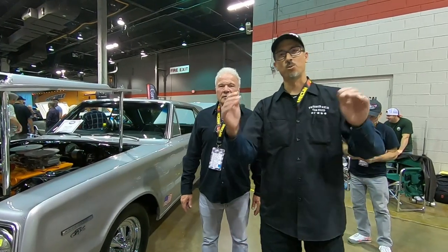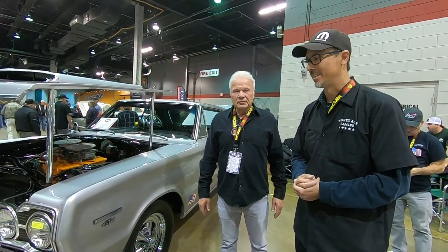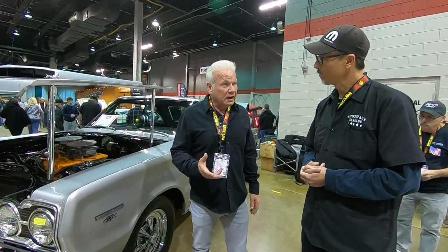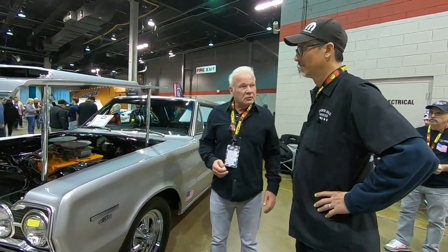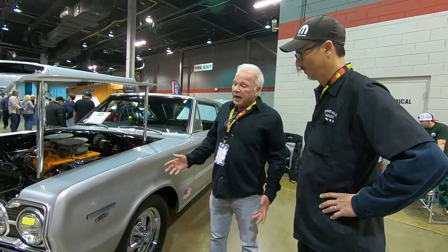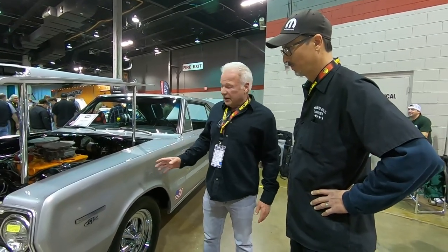Hey guys, welcome back to Twisted Axle Motorsports. I'm sitting here with Harold Sullivan, and this is the Silver Bullet, legendary Woodward street racing car back in the day. What we have is a 1967 Plymouth GTX, powered by a 426 Hemi, over 600 horsepower. This car you're looking at right now is the King of Woodward Avenue, the legendary Silver Bullet.